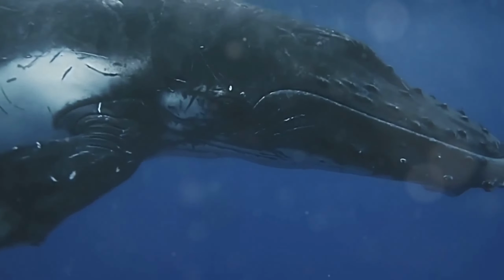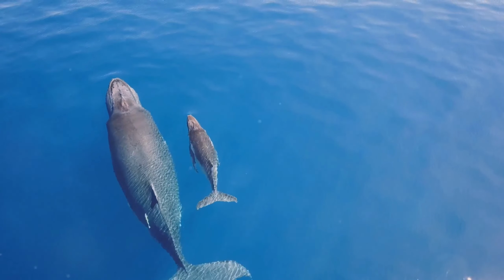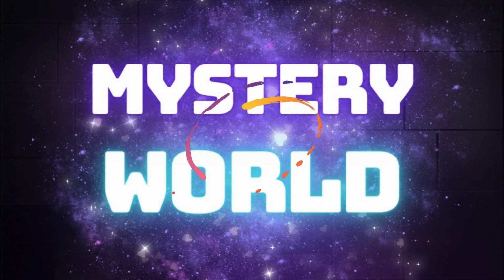Our list wraps up with the wandering albatross, the blue whale, the killer whale, also known as orca, which, contrary to popular belief, is quite friendly toward humans.